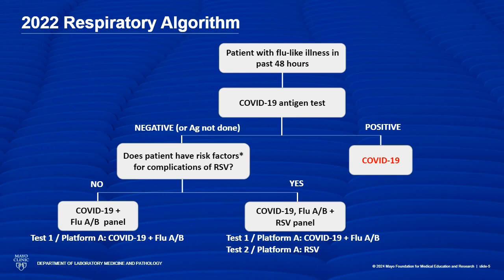And at the time in 2022, we had to accommodate this with multiple tests, 2 different tests that would look for COVID-19 and flu, as well as another test that would look for RSV. Now, if they didn't have complications or risk for severe RSV disease, we would just direct their sample to a COVID-19 and flu panel on a single platform.